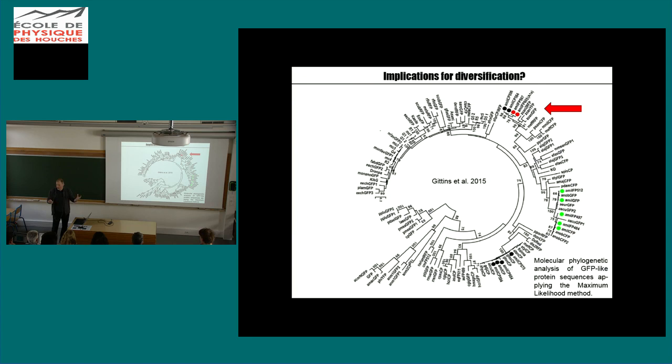So this is a phylogenetic tree of the amino acid sequence alignments of different fluorescent proteins. And I want to draw your attention to this very branch. So this is where our red fluorescent proteins from Acropora millipora sit. So these are photoprotective pigments that are regulated by the amount of incident light. Other photoprotective green fluorescent proteins are sitting in this particular branch, and they are from the same species. So even within a species, there's a huge diversity in terms of molecular evolution going on.